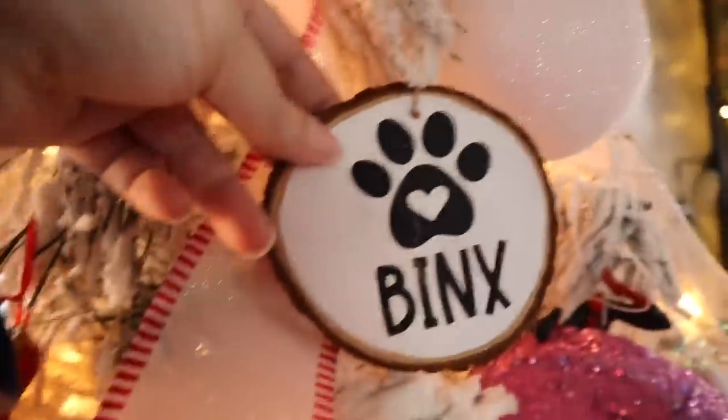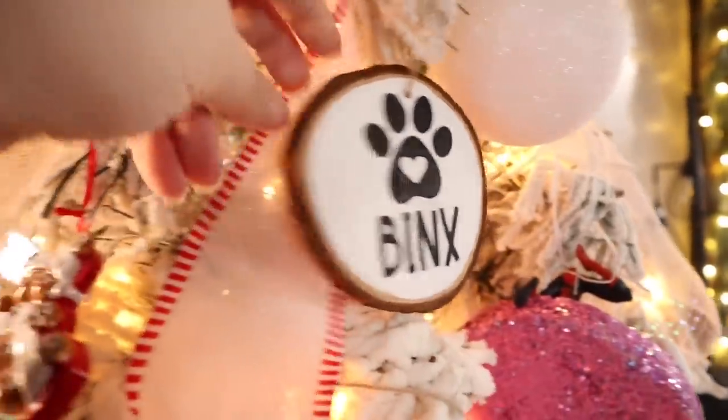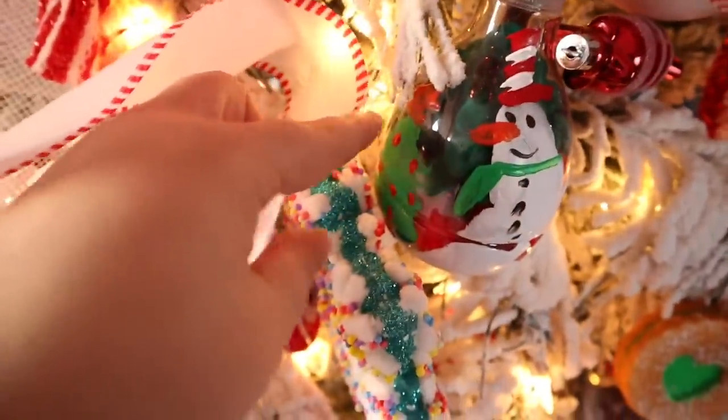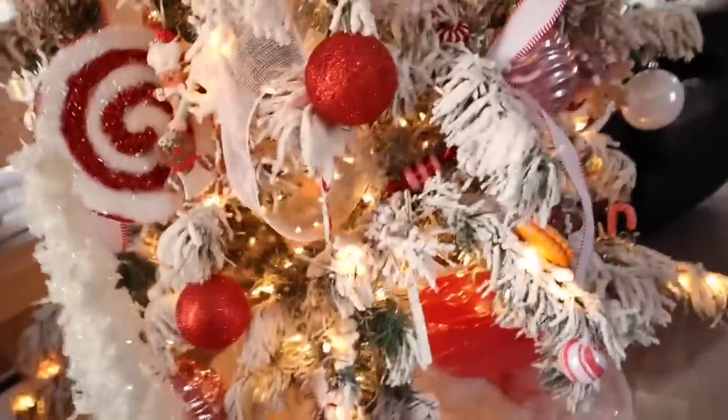And I've said it once and I'll say it again. It does not matter what theme I have for years to come. These, along with my kids' homemade ornaments that you see right here, will stay on here forever. Trends can eat a fart. They're staying on here forever.